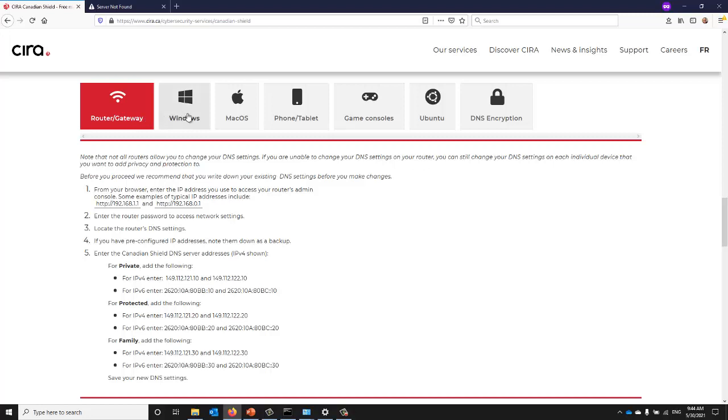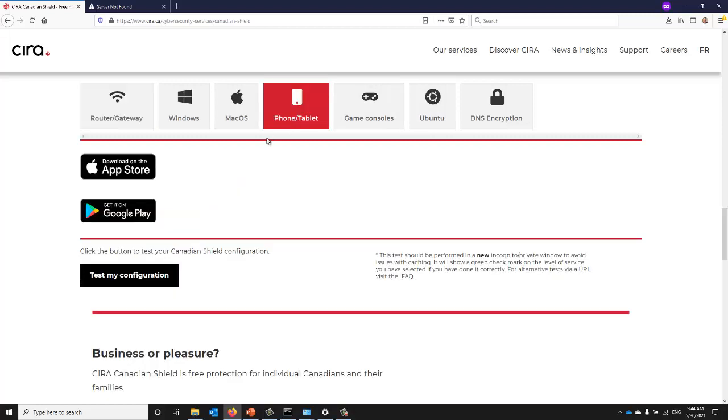You can also configure devices directly. So there's instructions here for Windows, Mac OS, gaming consoles, Ubuntu, and under phone and tablet, there's actually a mobile app for Apple iOS devices as well as Android devices. The beautiful thing about the mobile app is that it carries with your device, and once it's configured and turned on, whether your device is connected to a Wi-Fi network or using cellular data or a free Wi-Fi network at the library or Starbucks, that protection carries with you everywhere.